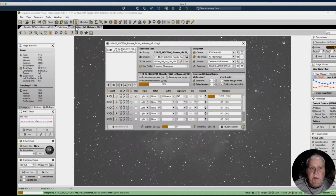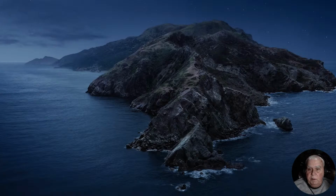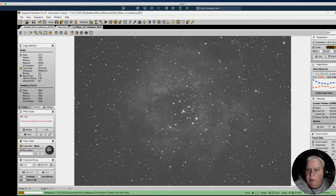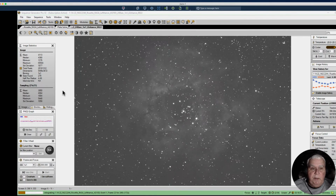I'm going to pause this and focus in a minute. The temperatures have dropped, and I want to deal with that. Wait, I'm going to lose you, so let me go back. I had to move that window so I can run the focus. I'm going to go ahead and click on run, and it's going to tell me I'm going to force a focus at the end of the next frame. And so when this one is done, which is 170 seconds from now, we're counting down at 163 seconds. When this one is finished, it'll run an autofocus.